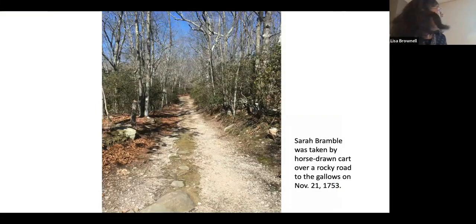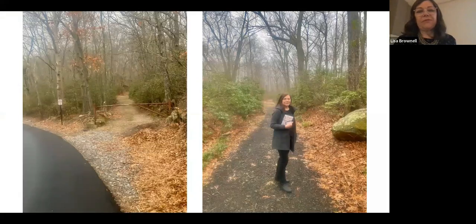Yep. Now my little button's working. This is the path, and I frequently walked along it. All of this is within the Connecticut College Arboretum, but on this one the trees aren't labeled and so forth. It's a little rougher. It's called the Goodwin Track, but any eyewitness reports were about how rocky the road was on the final ascent to the highest point in the road. And the date was, of course, November 21st, 1753.